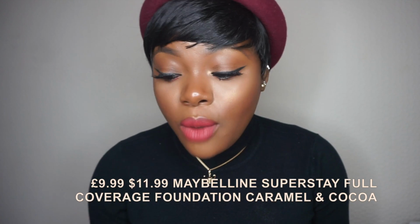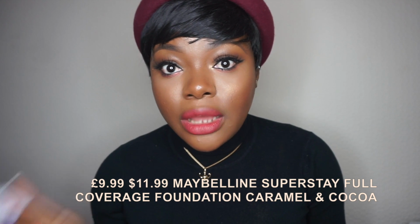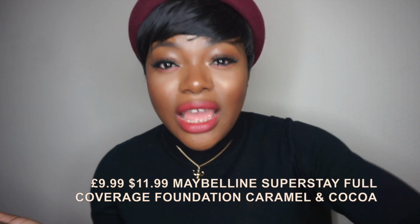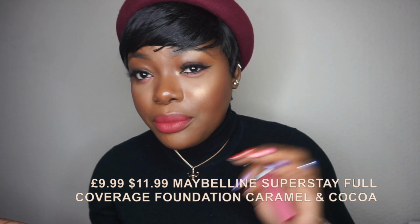Okay guys, I'm back. This is how my face is looking. The foundation is holding up really well. I just went to do my hair. This Superstay foundation is really nice. The coverage is really nice on the skin. I want to see how the foundation is going to hold up during the day, since they have a 24 hour claim on it, because I'm running some errands. I'm going to be back during the day, and right now I've put this foundation on around, let's say, 8:30 a.m. so I'm going to come back later in the day to give you an update on this foundation.